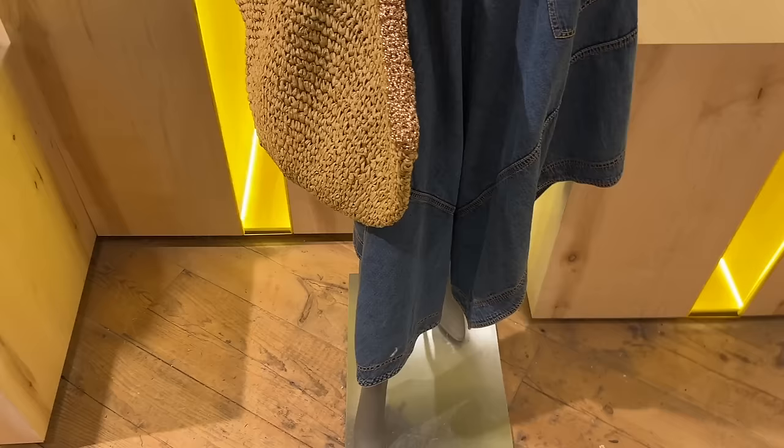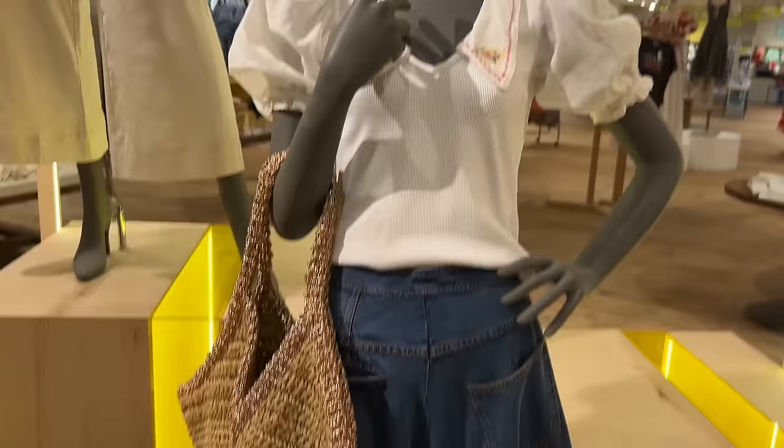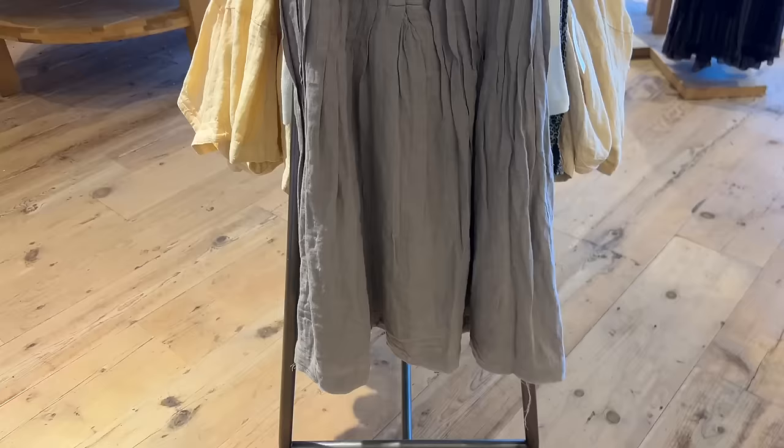I really did love this Anthropology mannequin. I thought that this really interesting take on the denim maxi trend was really adorable, and I loved the top they paired with it. It was this like handkerchief kind of a style. So it was this like patchwork kind of a thing. So cute. This dress was very in the Y2K category.